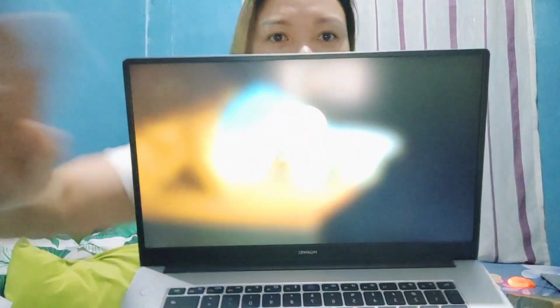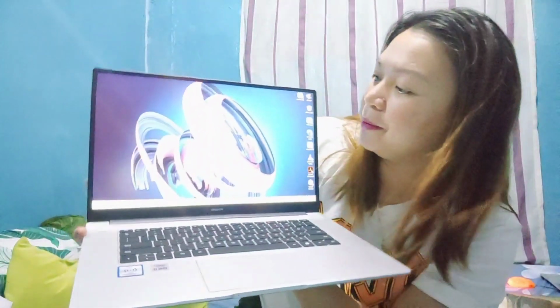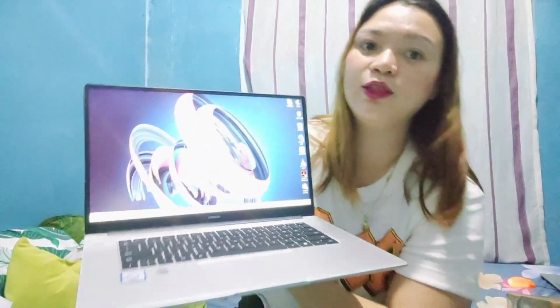But I haven't set up the fingerprint yet. So nice. Hindi niyo ba nakita yung Mharj Diaries na nakalagay? Share ko lang. So, ito na yung laptop, guys. I'm so excited to use this.